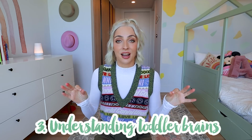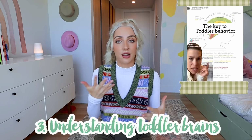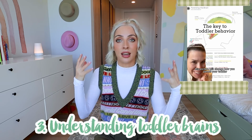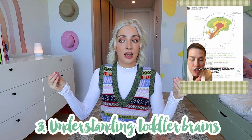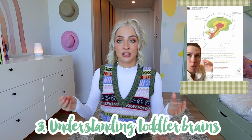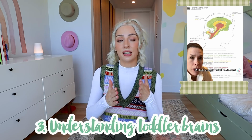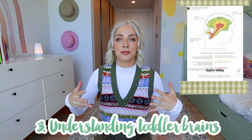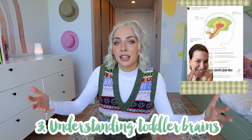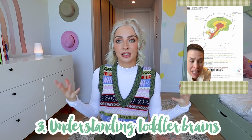I actually learned this on TikTok. I'll link the TikTok down below, but it's a psychology-based study on how a toddler brain processes information and when they can and can't. There were 3 different levels. There is a green level. This could be a very minimal beginning of a big feeling. It's just them testing their limits, but they're still mentally in a good and receptive state.